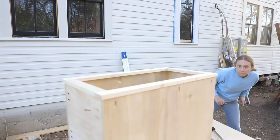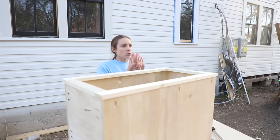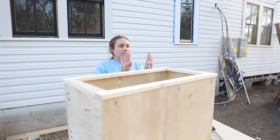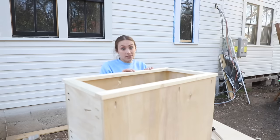Why do you want it to hang over? Basically, what I've read is they hang over so that when the cabinets sit next to each other, it's more of a straighter edge, just in case anything on the cabinets is off. I don't know, maybe it just finishes it out better. They all said to, so.